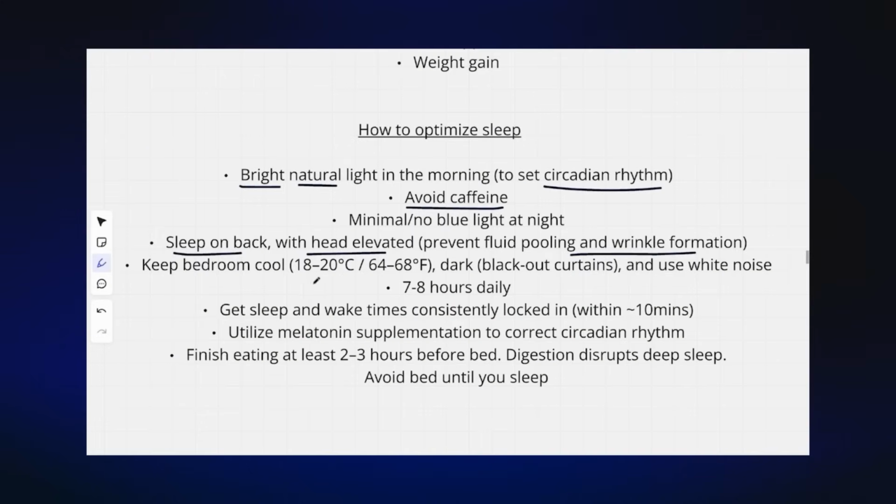You want to keep your bedroom cool, so anywhere from 18 to 20 degrees Celsius or 64 to 68 degrees Fahrenheit, depending on where you are watching this video. And yeah, dark, so use blackout curtains and utilize white noise. You can get that from a fan. It's really, really good for undisturbed deep sleep.